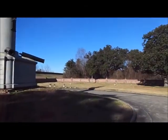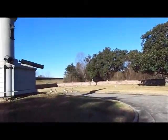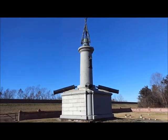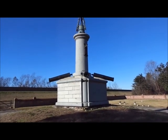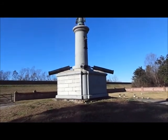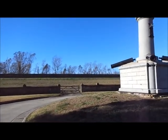And this monument at the cemetery has some Civil War emblems and markings on it. These are 24-pounder cannons, fired 24-pound shot on each of the 4 corners of the monument. And that levee back there, that is the Mississippi River.